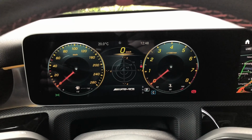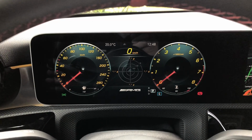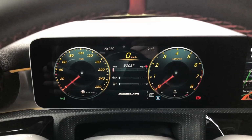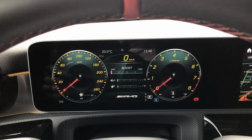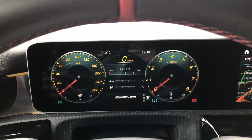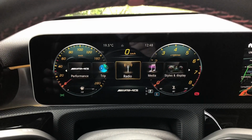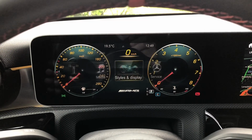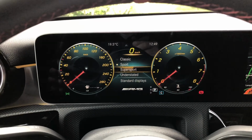There's a G meter, so if you're pulling hard G's, cornering, acceleration, braking, it'll show you that there. It's kind of like a gimmick, really, not really much use for that. Alright, so that's that. Obviously we also get another style which does not exist on the A250. So if you go to style and display, there is this Super Sport display.